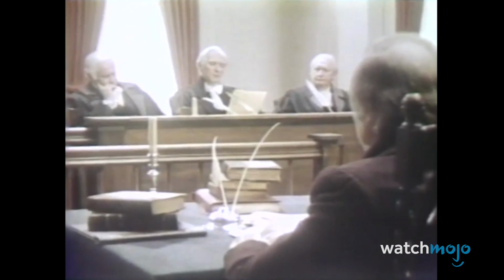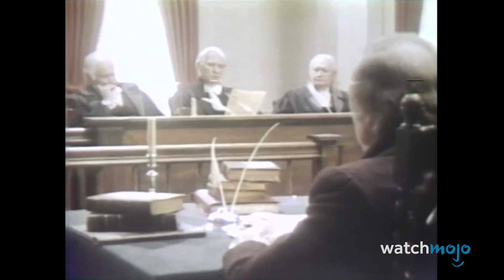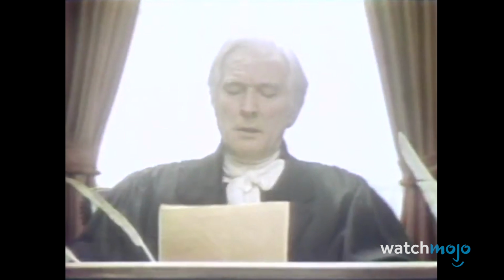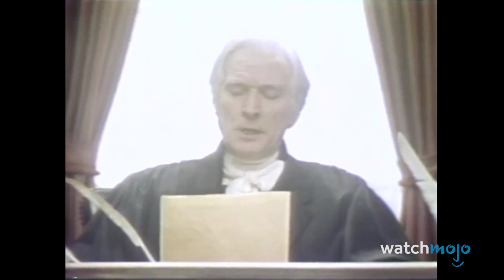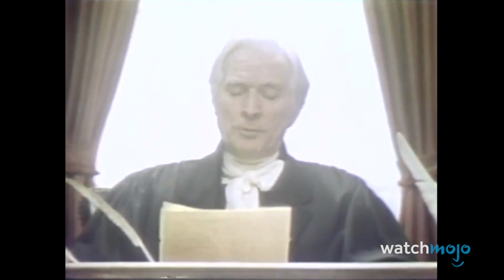In doing so, he established not only that the Constitution is actual law, but also the principle of judicial review, allowing courts to strike down laws deemed unconstitutional. The validity of how Marshall got there is debated by legal scholars to this day.